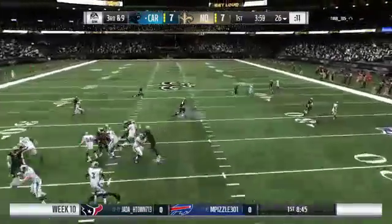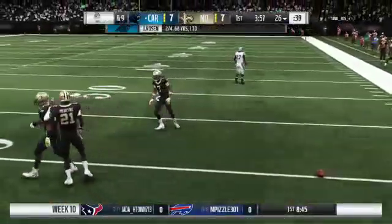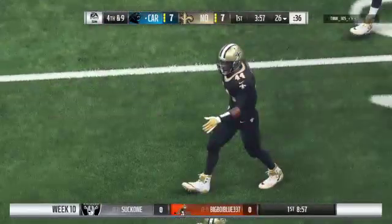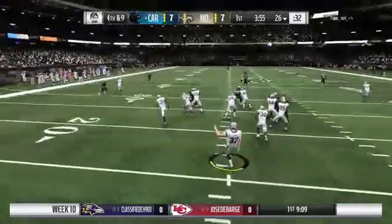From the shotgun, it's Rosen. And this is going to be incomplete. Certainly looked like they were getting ready to convert there on third down, but what an effort to get his hand on that one, knock it away, and brings up a fourth down decision.